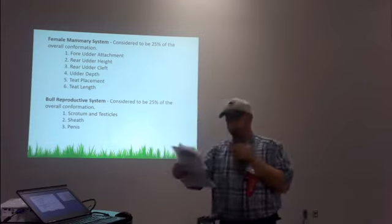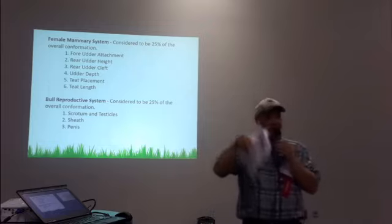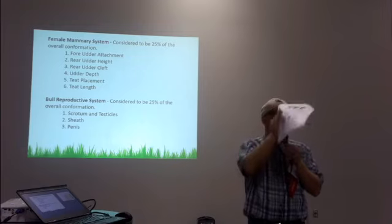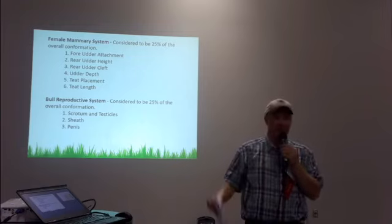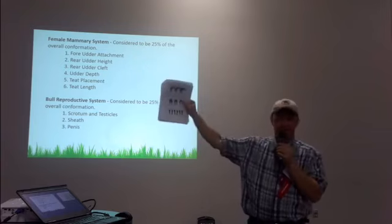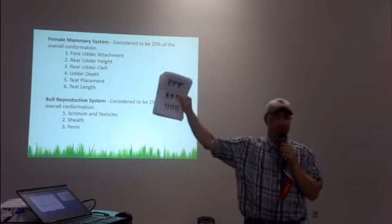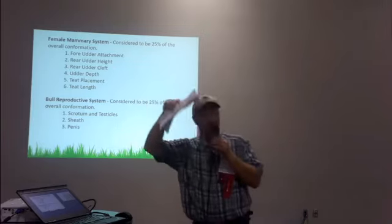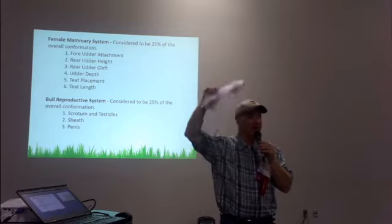Rear udder cleft, Stephanie also talked about this. We want to see that medial V. We want to see some partition between those quarters when we look from behind. We don't want to see just a flat, as you see on the left there, no distinction whatsoever between the quarters. That's the medial ligament that's holding the udder up in the back. That's why that's important.